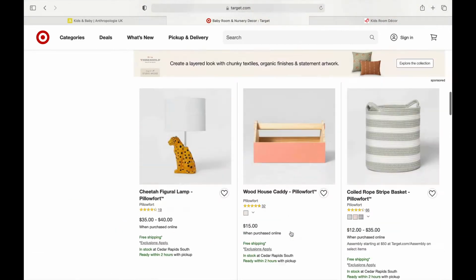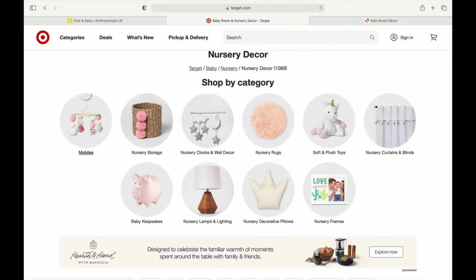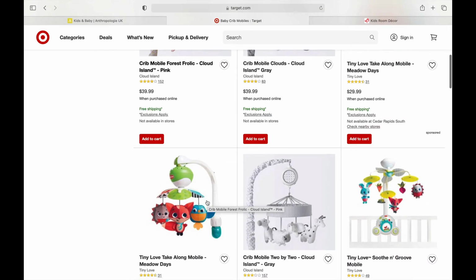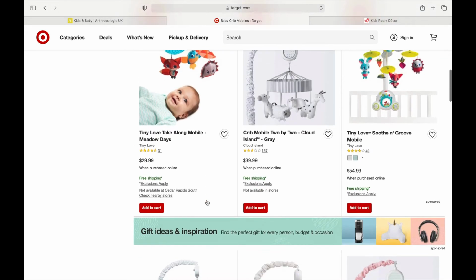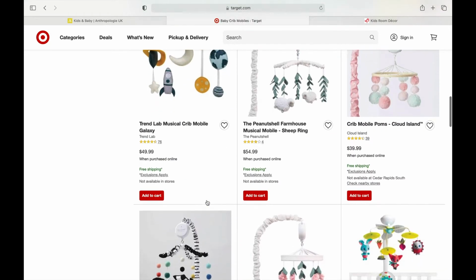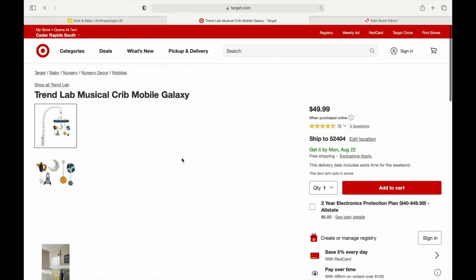So I'm just going to go back, and I want to go to, let's go to mobiles. Because I tend to sell a lot, it's very early in the morning here. I do tend to sell a lot of mobiles. This is nice. And this is actually felt by the look of it. Let's have a little look at this closer.